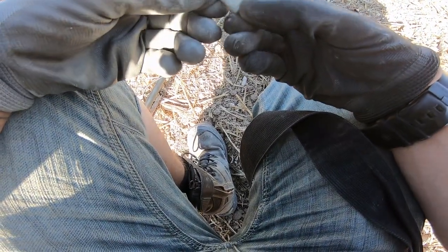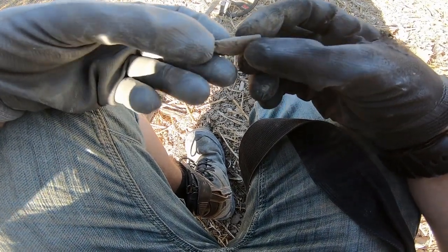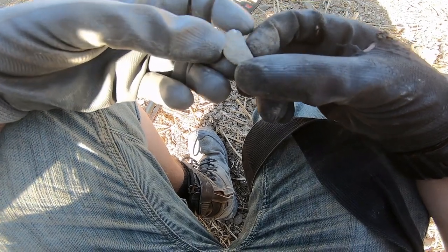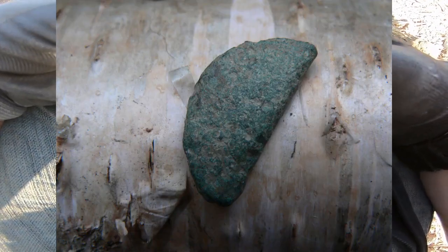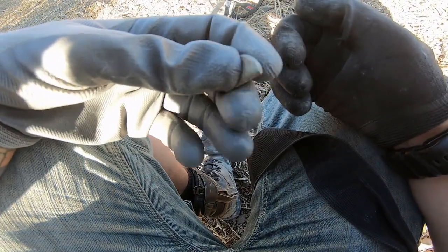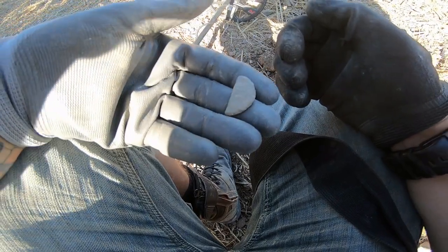Interesting one. You've got a coin that's bent in half. Really bent in half. I can make out bits and pieces, but I can't tell you what coin it was. How weird. Hey, it's like it's been in a vice. Probably intentional, I'd say.